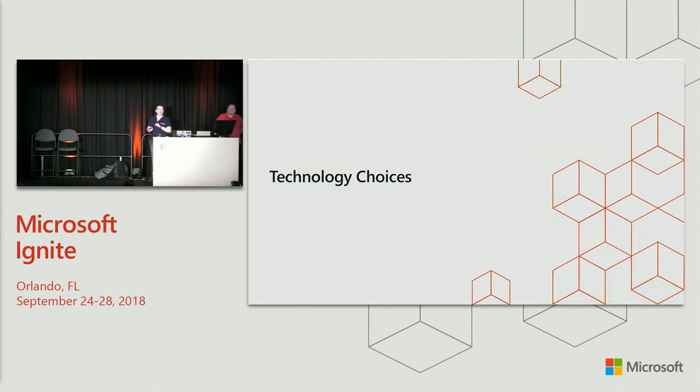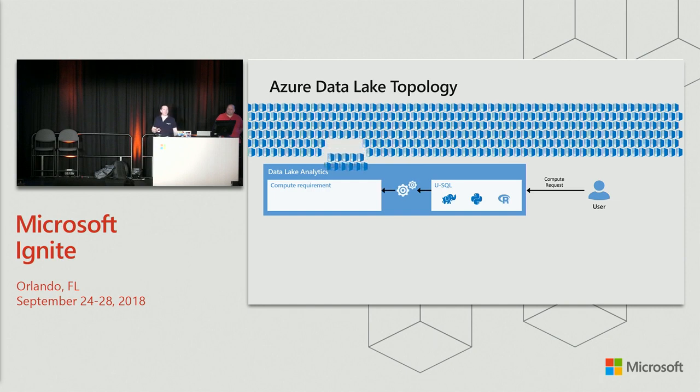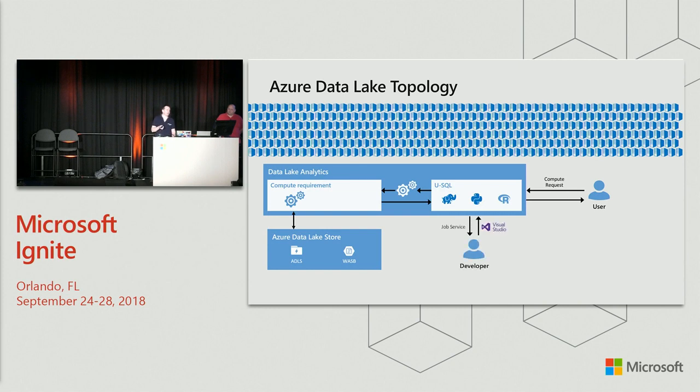So in terms of technology choices, we're going to cover four of them here. We've got Azure Data Lake, Azure SQL Data Warehouse, HDInsight, and Databricks. So I'll quickly go through some of these, and then I'll jump to the demo. So in terms of Azure Data Lake today, it's made up of a combination of Azure Data Lake Storage and Azure Data Lake Analytics. And this gives you an idea of the serverless nature of the data lake topology.